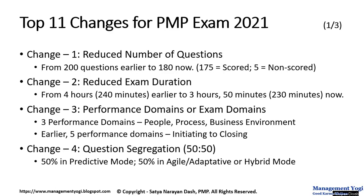Change 1. Reduced number of questions. The questions have got reduced from 200 to 180 questions now. Out of these 180 questions, 175 will be for scoring purpose and 5 will be non-scored.